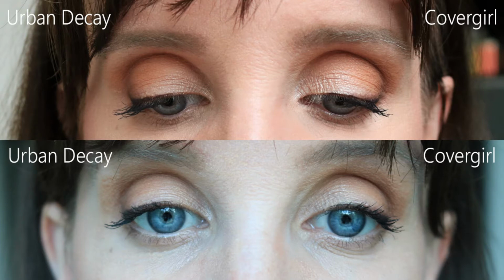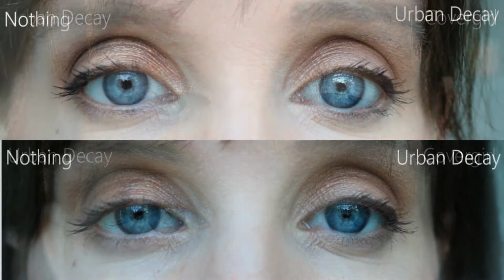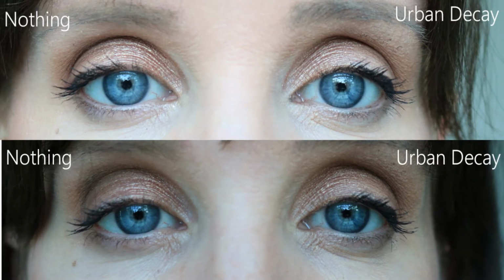I think both eyes look pretty good. Looks like the shadow on the lid is a bit more worn off compared to the shadow in the crease. On day 2, what I intended to do was flip the primers around, except I made a mistake.